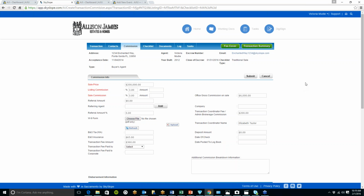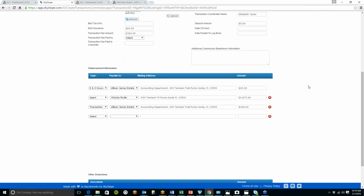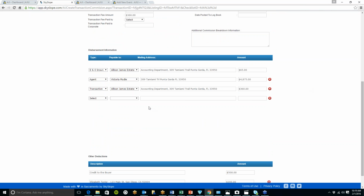Here is the commission tab, and I know that Robert, when you were discussing the disbursement information, I just wanted to show everyone exactly where this is, because this is what I see quite often, that the agents don't fill this in. It's really easy. With the drop downs, all you need to do is select, obviously, if you're a Plan C, the E&O insurance. This information will automatically fill out for you. Again, for Plan C, you would need to select transaction fee. We also have if there's a credit to the seller or the buyer, or if you are paying for a portion of the home warranty, you can select that as well. All of this information fills in, so nothing you need to do there.